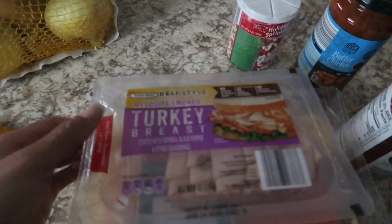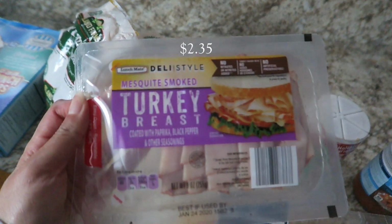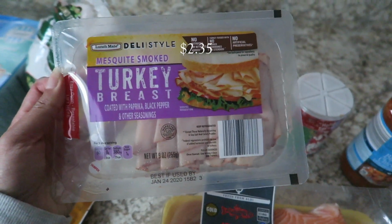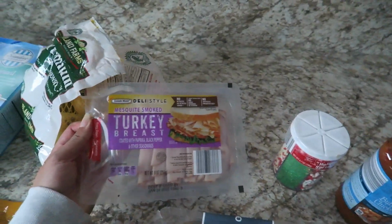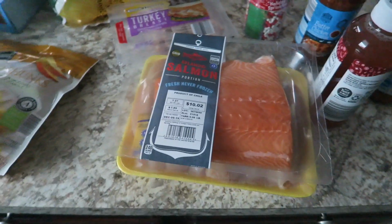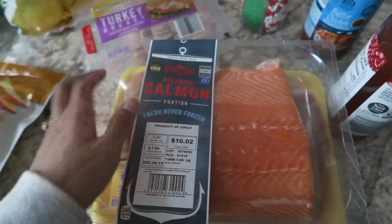Moving on to smoked meats. So this is the mesquite smoked chicken breast. Haven't really been on the deli meats lately, but Paul works from home and likes a quick lunch. So I noticed that he grabbed these, so I grabbed that one too. So that's a personal favorite from Aldi.